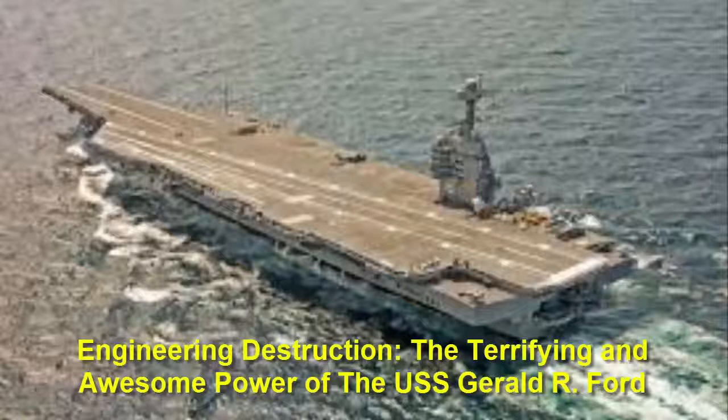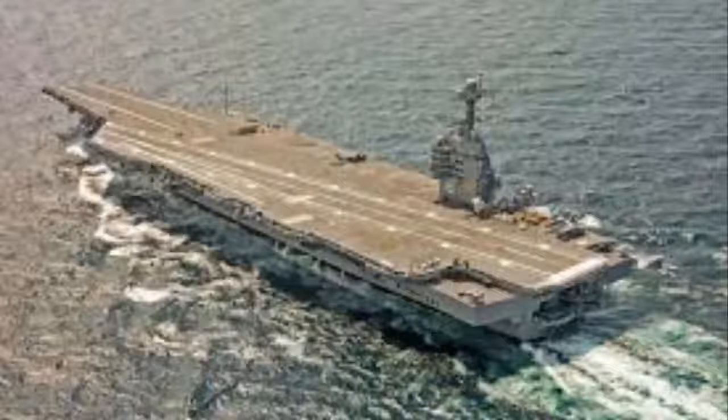Engineering destruction: the terrifying and awesome power of the USS Gerald R. Ford. The USS Gerald R. Ford, CVN-78, is a whole new class of aircraft carrier. Officially commissioned by the U.S. Navy and Newport News Shipbuilding Company, the nuclear-powered aircraft carrier represents the first major redesign to a U.S. Navy aircraft carrier in over 4 decades.